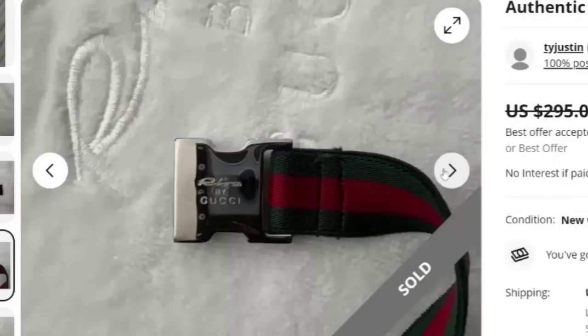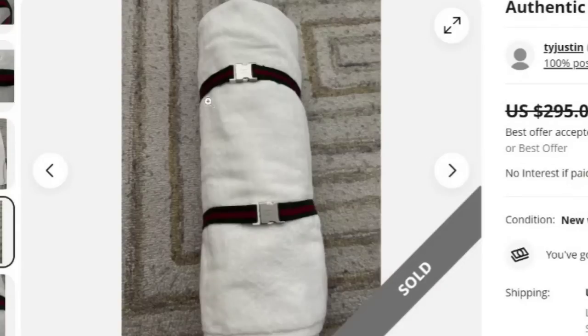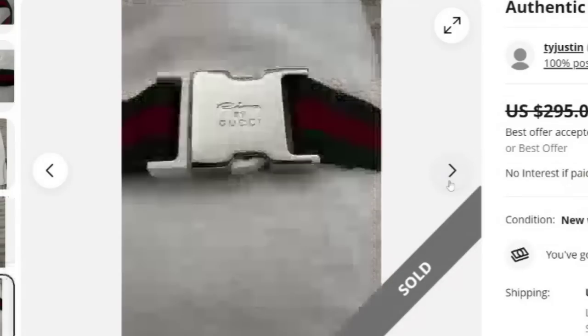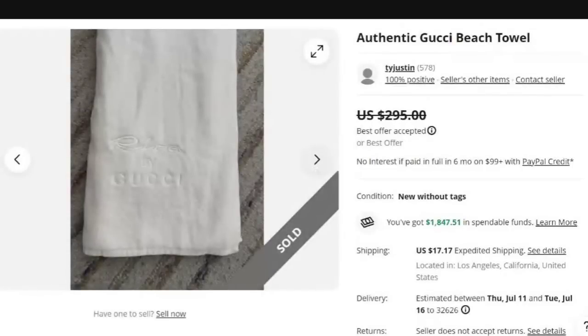There is a simple Gucci tag. You can see the Riva by Gucci. It has the snaps that do keep the towel rolled up. So watch out for Gucci and your other designer brand names. This towel sold for almost $300.